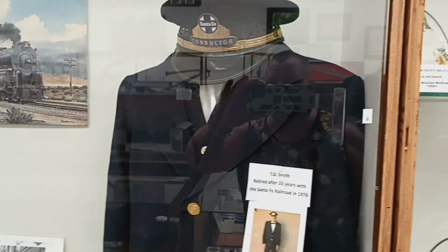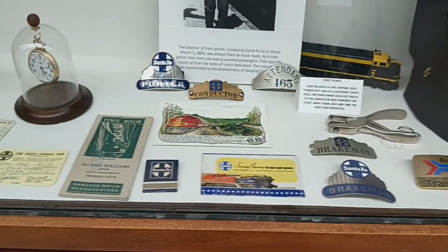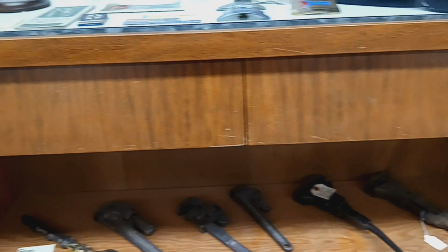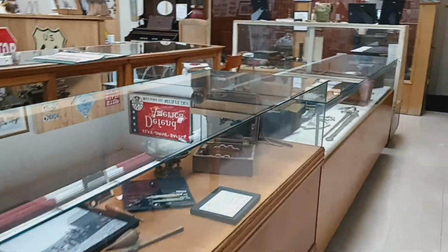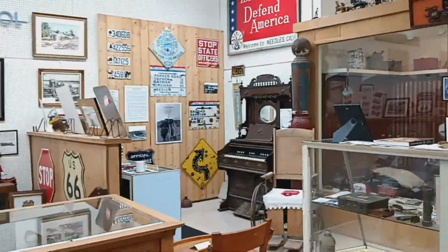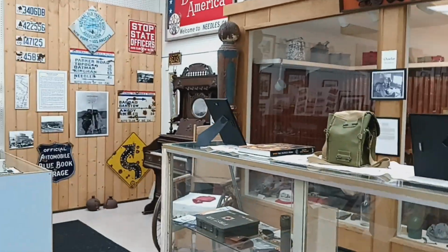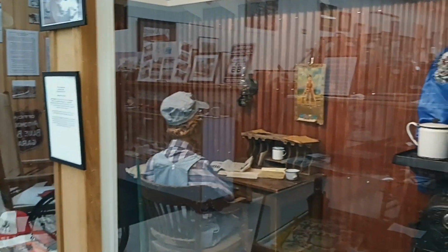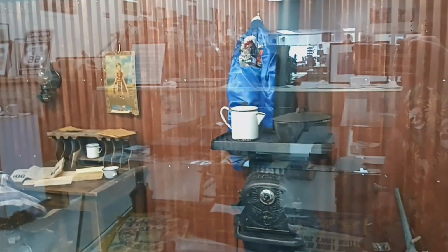An old uniform. Some of the tools that they would have used. Water buckets. It's a nice little museum out here. If you're ever in the Needles area, you should definitely come in, take a look around, and see all the stuff they have. They give you a lot of information about all the artifacts that they have in here and the history of things. It's definitely worth stopping and taking a look at everything.